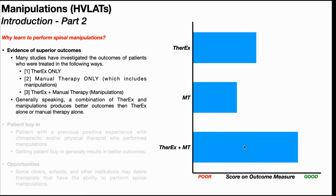And generally speaking, what the vast majority of these studies find is that the group that receives therapeutic exercise only gets improvement. The group that receives manual therapy only also gets improvement. But when you combine therapeutic exercise and manual therapy, including those manipulations, it sort of has an additive effect where the combination of these two treatment modalities is greater in effectiveness than therapeutic exercise alone or manual therapy alone. So let's think about that in context.